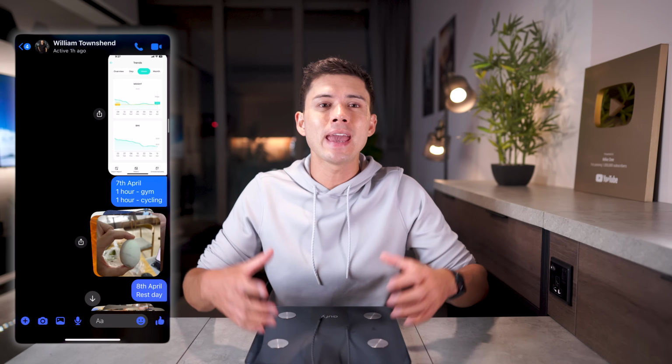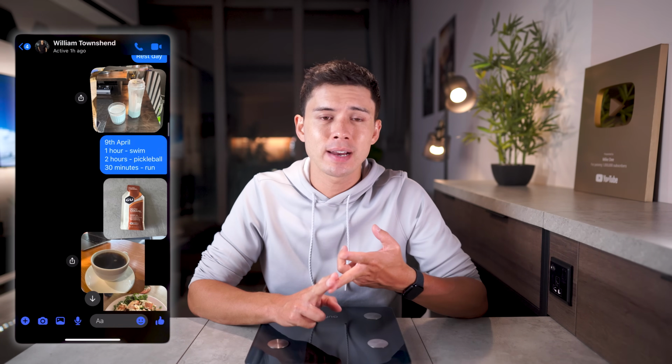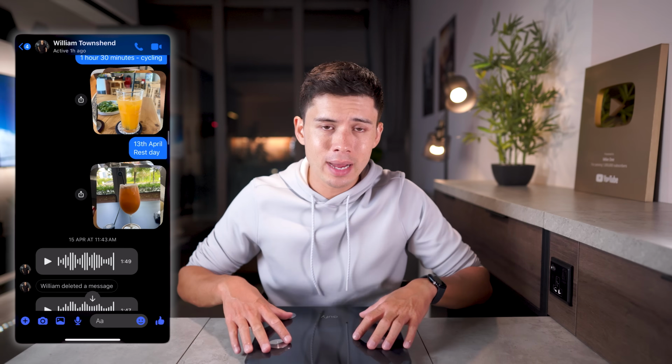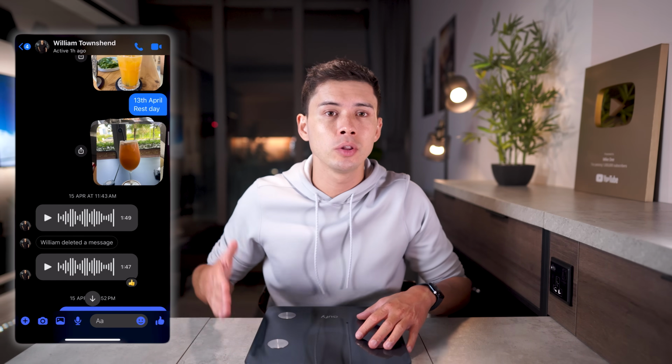The first thing was I bought the smart scales. The second thing, I got myself a personal trainer, and every week I sent him pictures of all the food I ate that week, how much exercise I did that week, and a screenshot of my Smart Scale app to see how much weight I'm either losing or putting on. So those two things, a Smart Scale and a personal trainer to keep me accountable, that is what I needed to lose 4 kilograms in about 6 weeks.